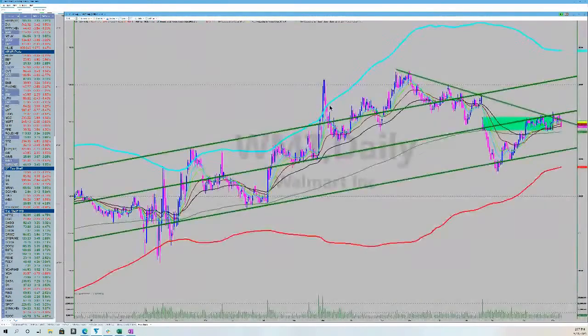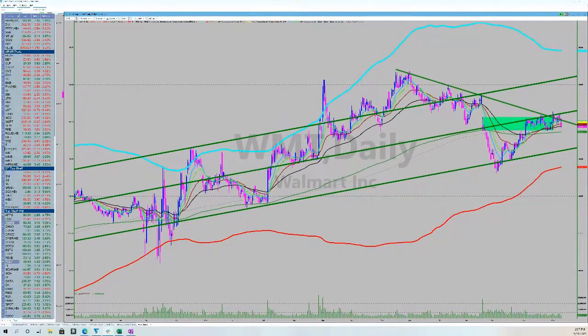We exited shares of Walmart. You can see why: the stock is just reversing. I wanted to take that out and raise some cash. That was a recent entry, and I'm just cleaning up the portfolio. It's what I call cleaning up the portfolio.